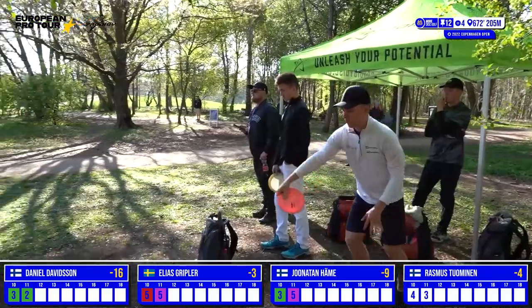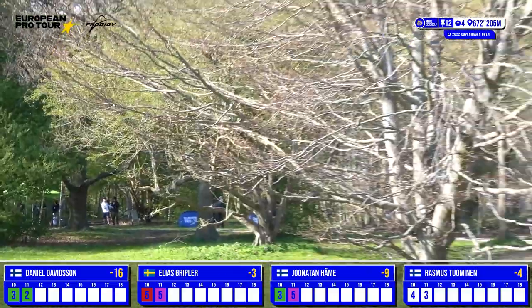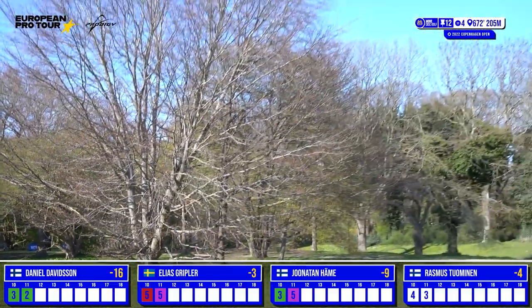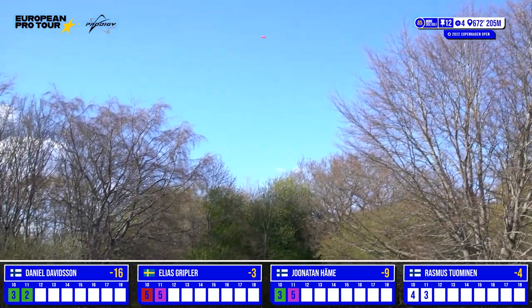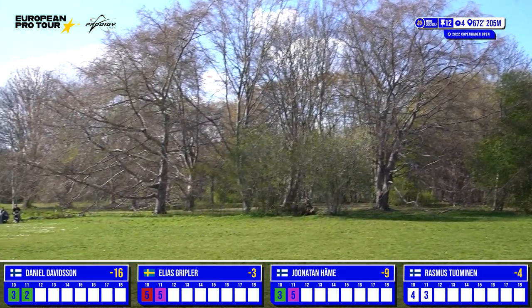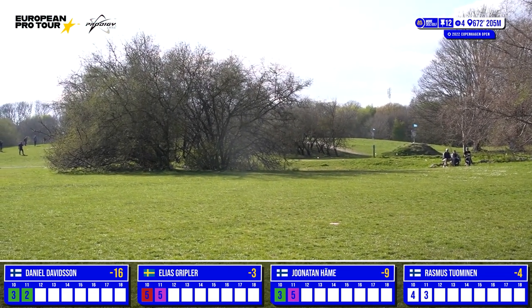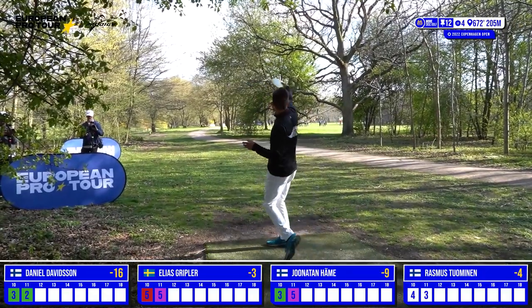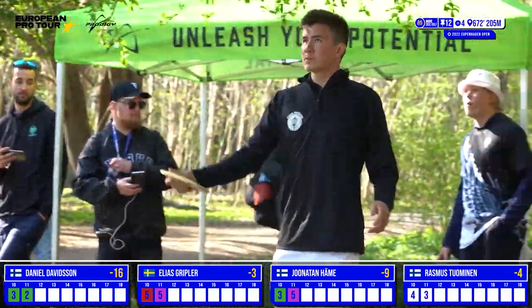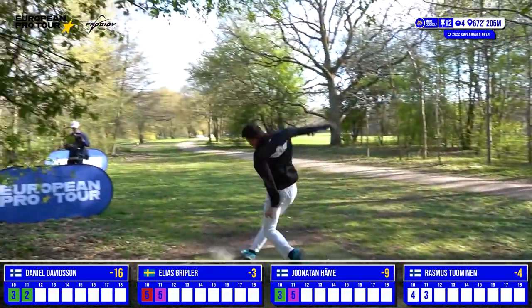It looks like Joonatan's also opting for the sky anhyzer. Yeah, I think so. Can he clear the tree? Yes, he does. And that's a beautiful shot from Joonatan getting back. Great shot. He's way out in the fairway. That might be a mid-range or a putt up into the basket. Yeah, good bounce back for him after the unfortunate double bogey.